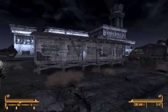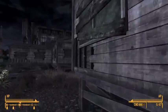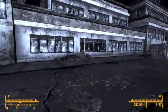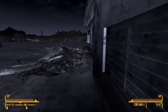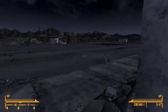Is this what we need to repair? Nope. All these houses are just rubble.